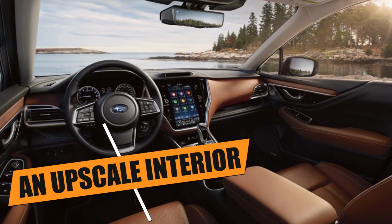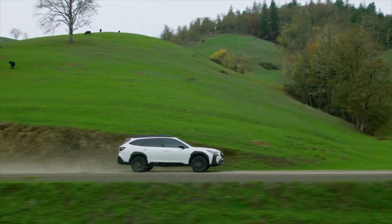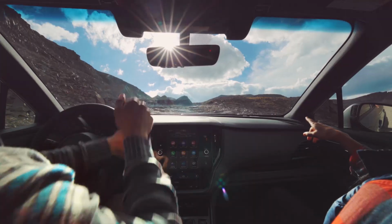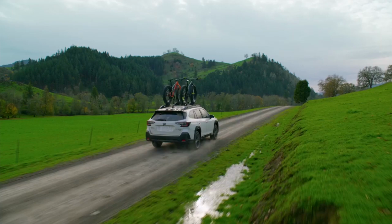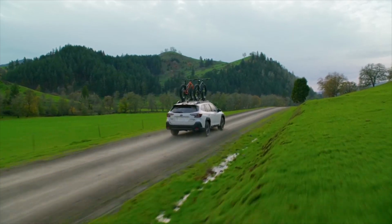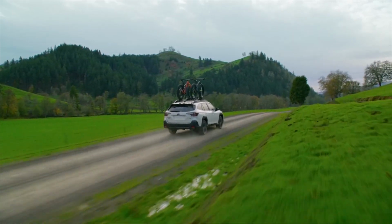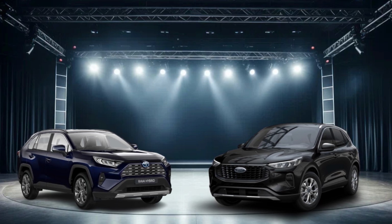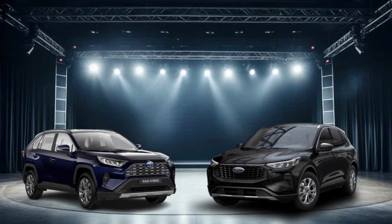An upscale interior. It's quite enjoyable to see a vehicle that has a very affordable price but is still very upscale in terms of interior quality. Now, don't get us wrong, the Subaru Outback is no Mercedes S-Class. However, it easily outpaces the Toyota RAV4 and the Ford Escape that are in its price bracket.